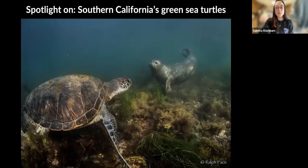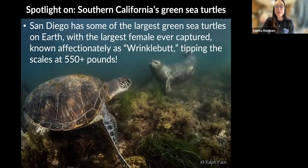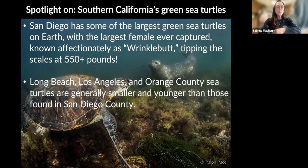So Southern California's green sea turtles, San Diego has some of the largest green sea turtles ever recorded on the planet. Wrinklebutt was our largest individual. She was an enormous female, tipping the scales at over 550 pounds. Long Beach, LA, and Orange County turtles are generally smaller and younger than those found in San Diego County.